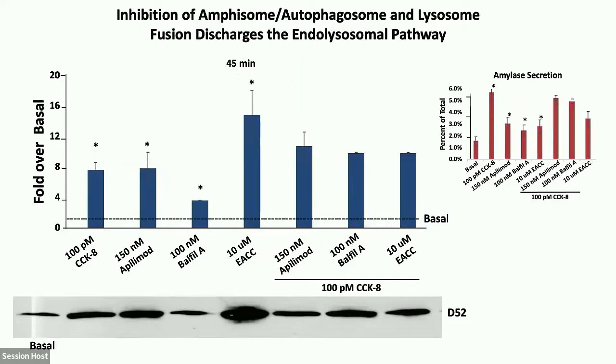And so what we found, much to my surprise, was that here you see again, this is fold over basal D5-2 release. CCK causes a nice eightfold increase in exosome release; you see the error bars are tighter here. We put in apilimod, it matches it independent of CCK. Bafilomycin, not so much, because you've already formed the autolysosome. The autolysosome is way down at the end of the pathway, but when we put in the EACC compound, which freezes the amphosome, sure enough, we got a huge increase in discharge.